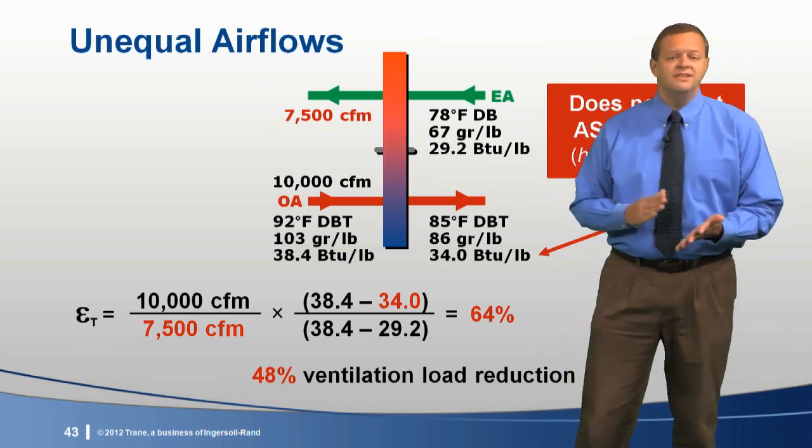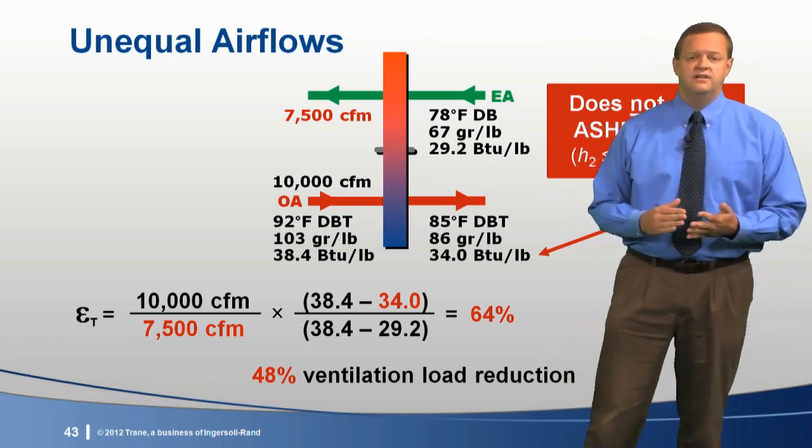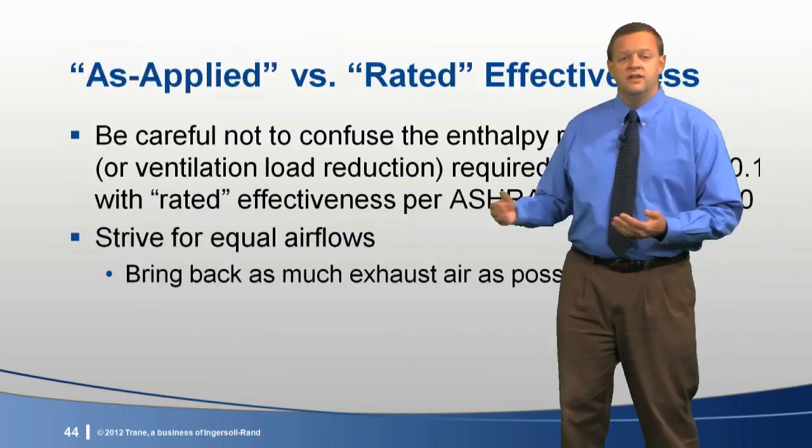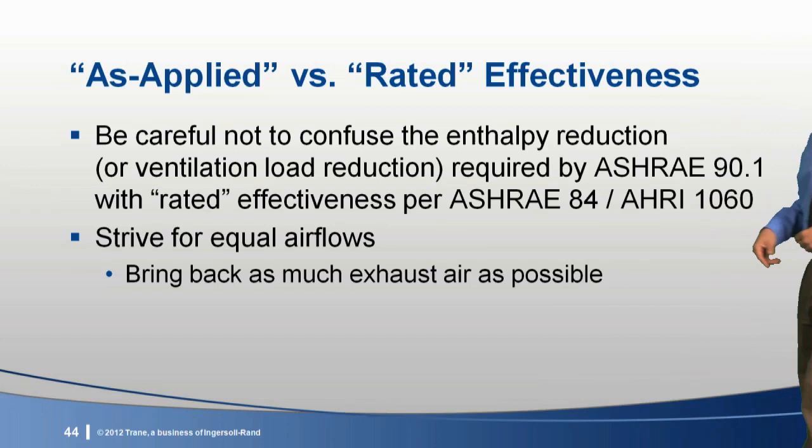But if the system isn't designed to bring back enough exhaust air, even the most effective devices won't meet the requirements of standard 90.1. Now, in my opinion, the best way to avoid this confusion would be for standard 90.1 to change its wording and avoid using the term effectiveness. In the meantime, be careful not to confuse the ventilation load reduction required by 90.1 with rated effectiveness, which is certified performance by AHRI standard 1060.